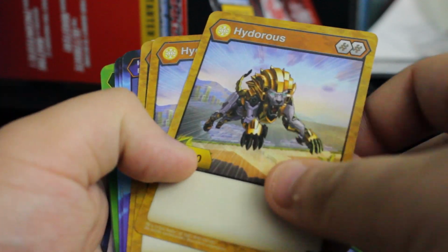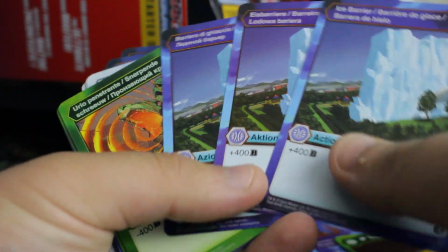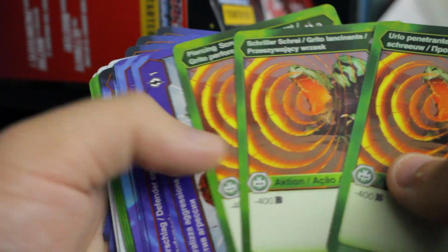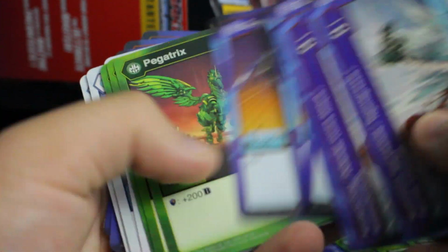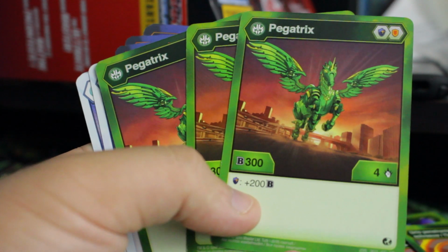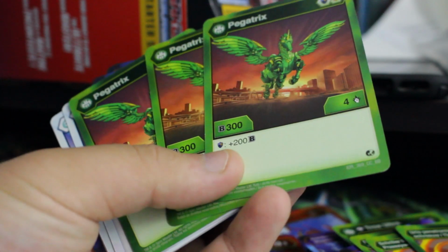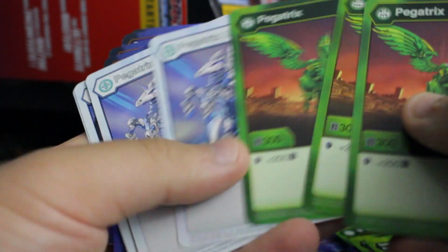And then we have Hydrus. Oh yeah, double Helix, outclassed by Trox Ultra. Some more Battle Brawlers cards. There we go. Pegatrix, 300 plus 200. If it lands on a magic shield, and then you're going to be using 650, so it's going to be 1150, which is pretty crazy.